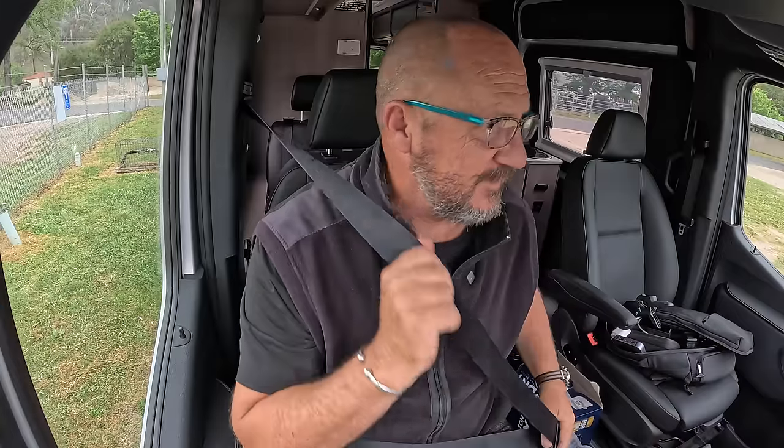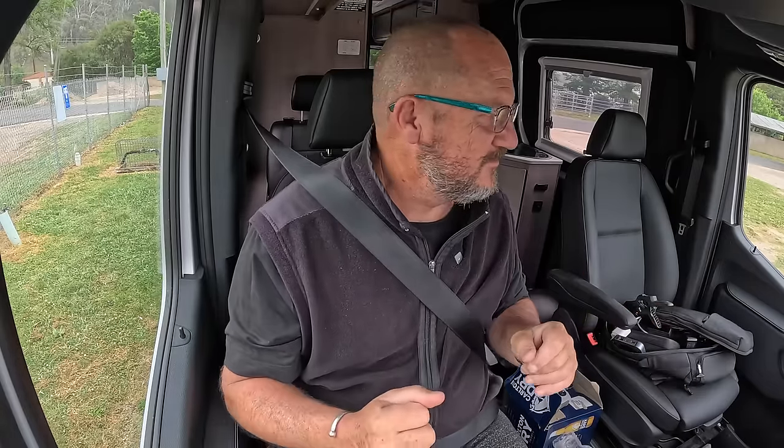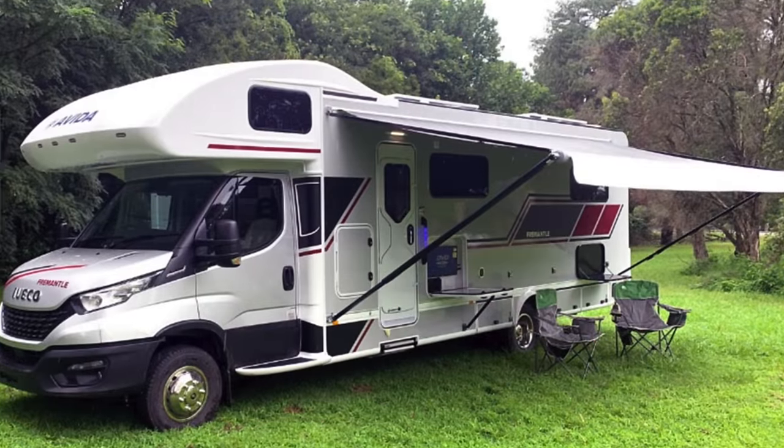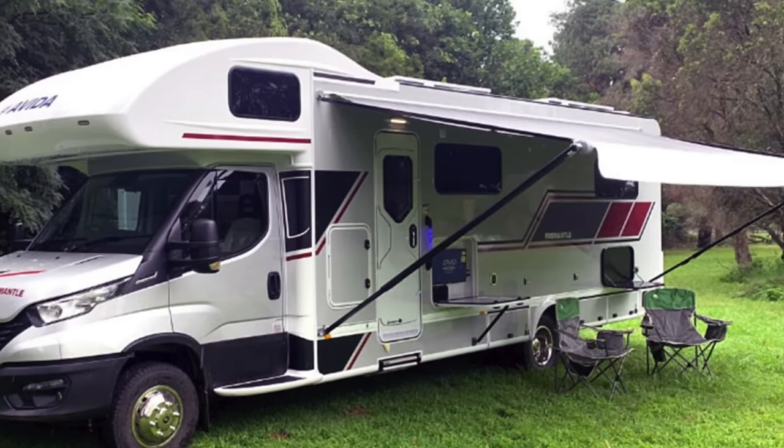Okay, I spent night one. It's fantastic, this machine, mate. I'll just tell you the difference between a camper van and a motorhome. A camper van is a van that's been fitted out to camp in, so it's got all the mod cons inside, but basically it's a big van. A motorhome, as opposed to a camper van, is a chassis that they fit a van or caravan-style body onto.